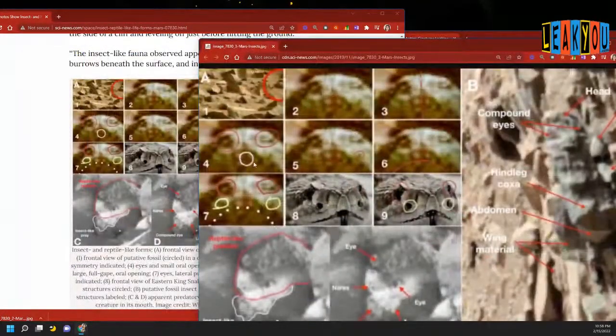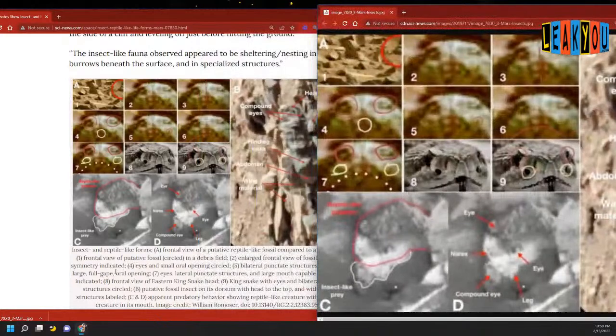I'm looking to see, did anything change between the photos? But no, I think this is just the same one. And it looks like he's identifying certain characteristics. So yeah, pretty interesting.